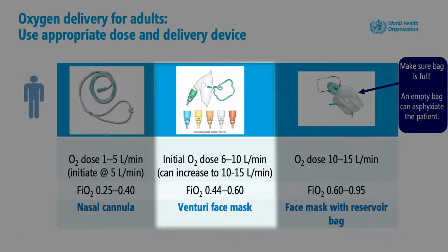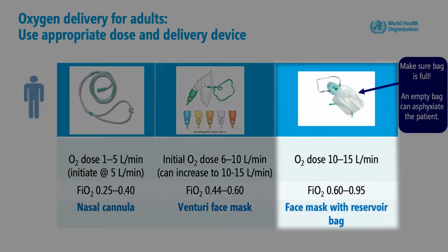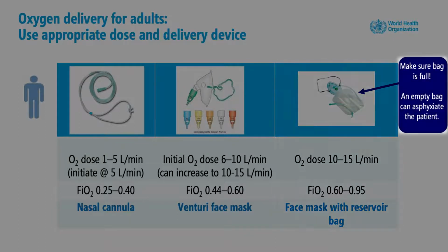But if the patient is in respiratory distress and needs to increase the amount of oxygen administered, we can achieve doses between 10 and 15 liters per minute and FiO2 between 0.6 and 0.95 with a face mask with a reservoir bag. When using a face mask with a reservoir bag, make sure that the bag is filled with oxygen. An empty bag can asphyxiate the patient.